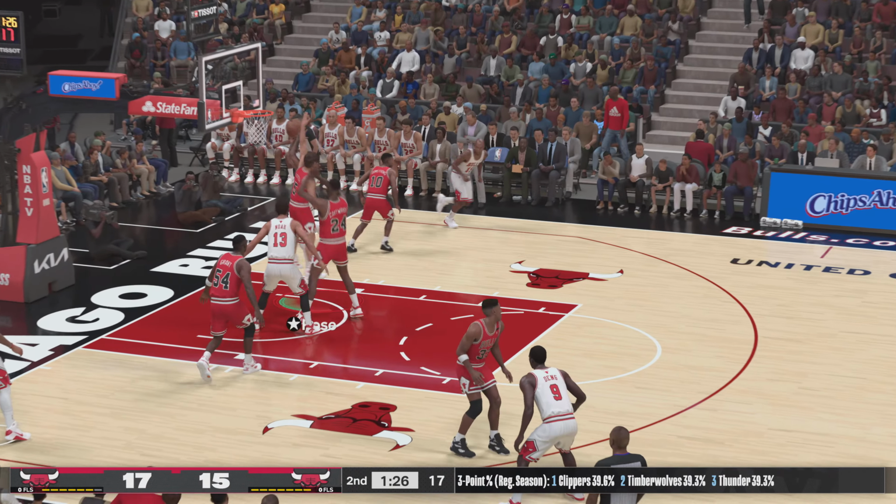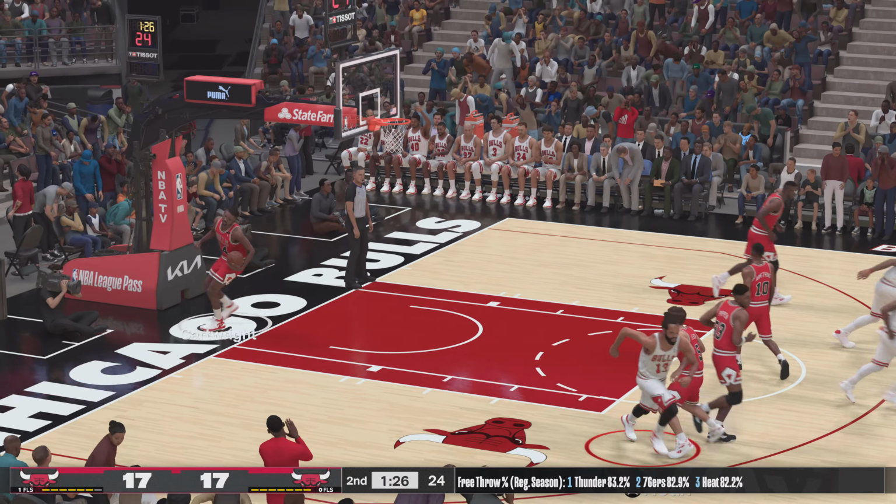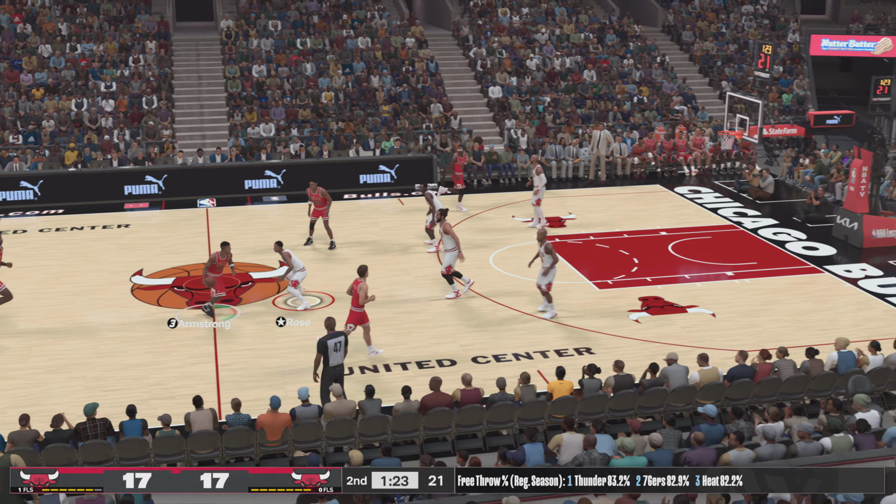Here's Rose. And the call on the shot that sends him to the line. And a guy who's averaged as many as 7 free throws a game in his career, Rose knows how to get to the line. And that's good as he hits both of his shots. 1:25 left in the first half.